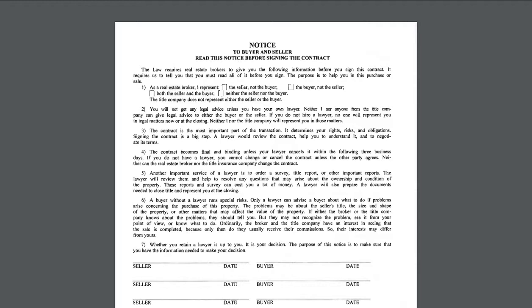So dual agency, which is what this refers to here, is when the brokerage, Resources Real Estate, represents both the buyer and the seller. It doesn't mean just the agent, it means the company. So it could be two agents who work for Resources Real Estate in totally different offices. That's considered dual agency. And in that case, this checkbox here would have to be checked off. Otherwise, you're representing most likely just the buyer, not the seller.